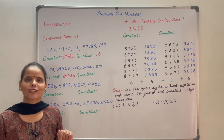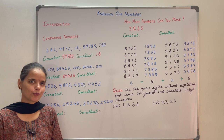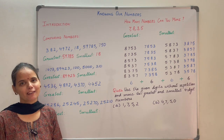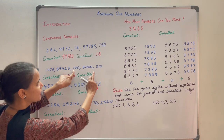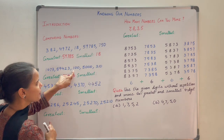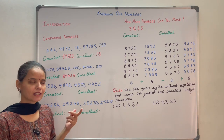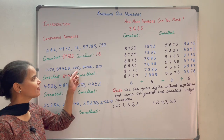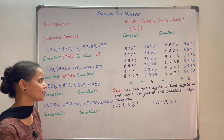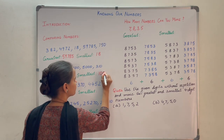This number has got 3 digits and this number also has got 3 digits. Now what to do? Now you have to start comparing from the leftmost digit. So in the leftmost digit, that is the hundreds place, this number is 1 and this number is 3. So which one is greater? Obviously 3 is the greater and 1 is the smaller number. That means 100 is the smallest number. So here the smallest number is 100.